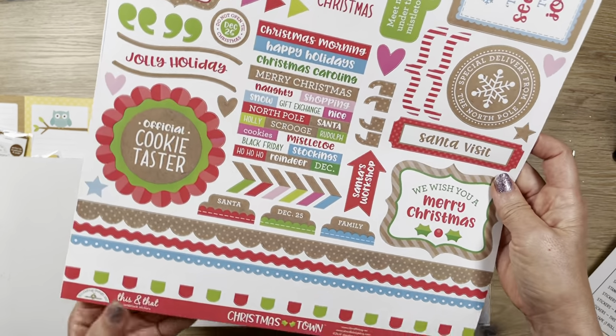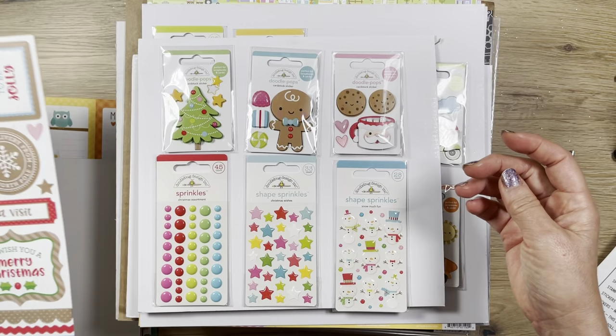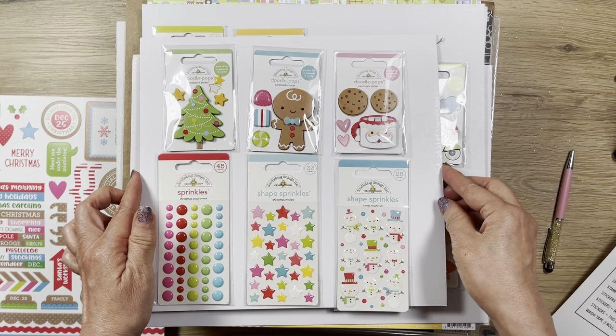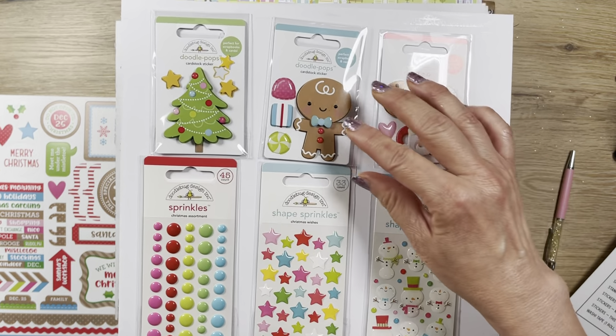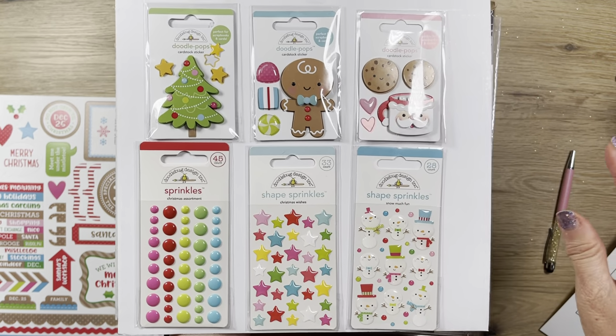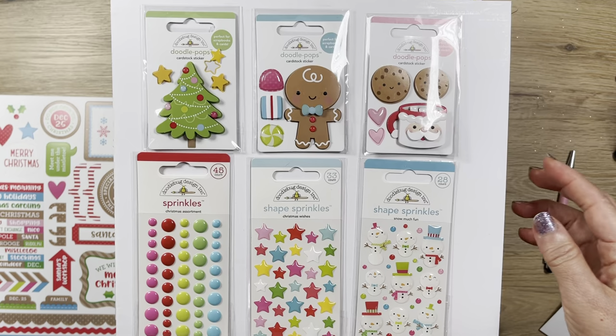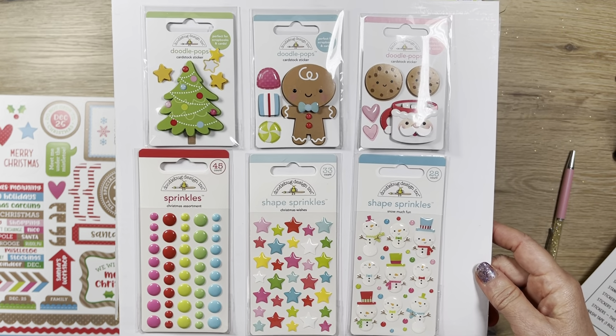I don't even remember how much it was, but I knew I had the Christmas Town and a little bit of the Christmas Magic. So I took, and they're very Doodlebug, as many of the smarter manufacturers realize that they should make their collections similar in color so you can mix and match and so forth. So I love that. And Doodlebug does that the same.